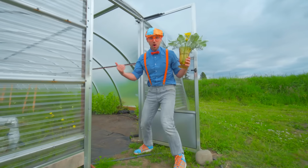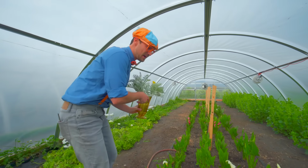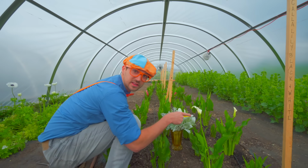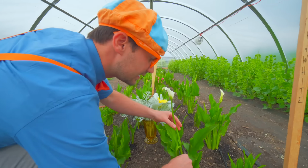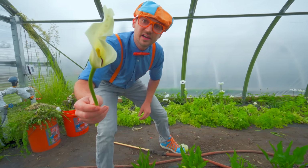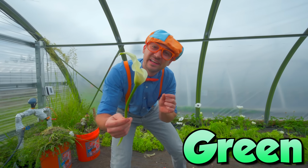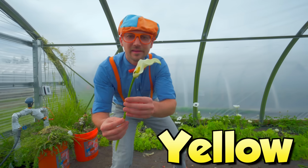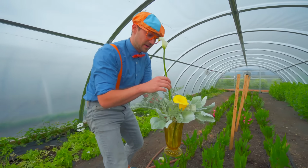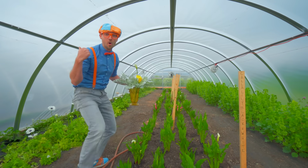Whoa, another growing room. Ah, and more flowers. Perfect, just what we're after. All right, look at this one. Huh, all right, let's pull it up. Ooh, it's kinda white. Yeah, it also has a little bit of green and a little bit of yellow. Yeah, and it makes that color. All right. Let's put it right there. Yep. Perfect.